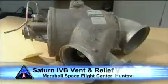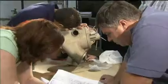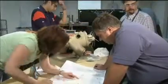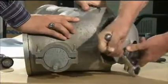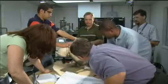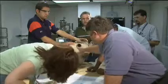Work began this quarter on Heritage Saturn IVB main propulsion system valves. The team, working from the sole remaining original drawing, have disassembled the LOX and LH2 vent relief valves. The individual components will be thoroughly cleaned and then reassembled for testing later this summer. In addition to advancing work on component development, this provides a valuable training tool for new engineers.